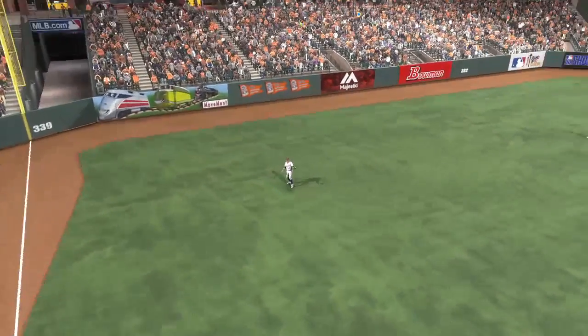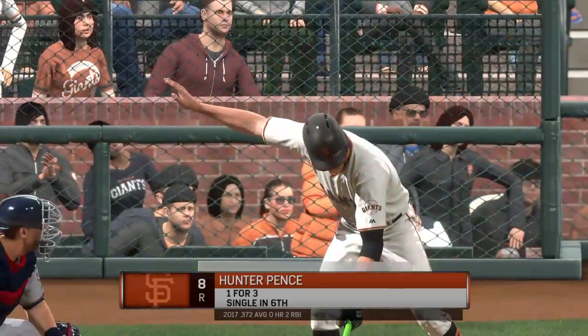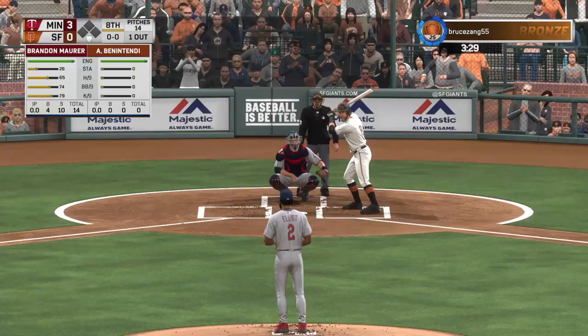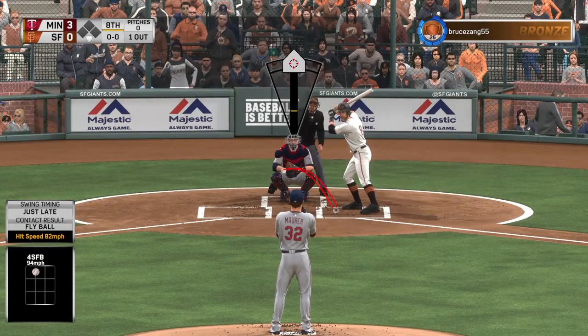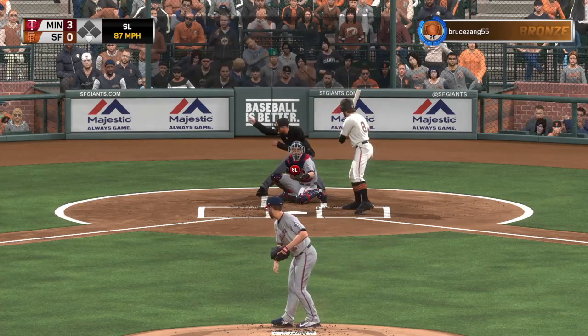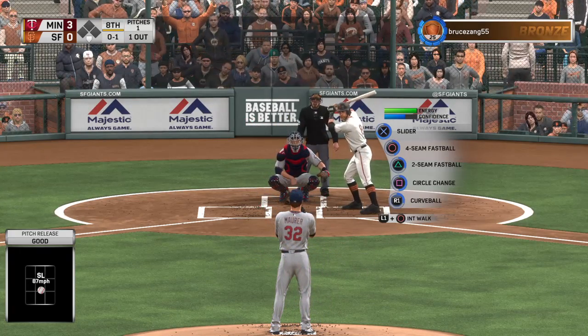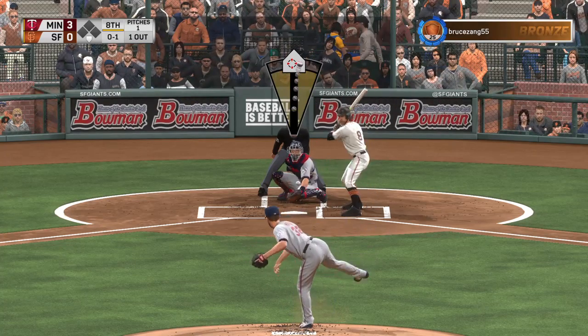Garcia has a read on it. He's got it, 1 away. 1 gone here in the Giants half of the 8th, and that'll bring in the right fielder Hunter Pence. Brandon Maurer will come on in relief as he'll make his second appearance of the season so far. Leaves a slider right over the middle. The windup and the 0-1.